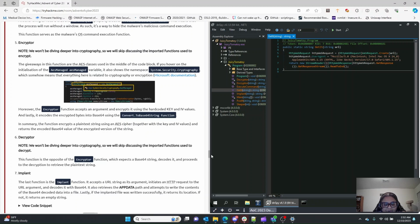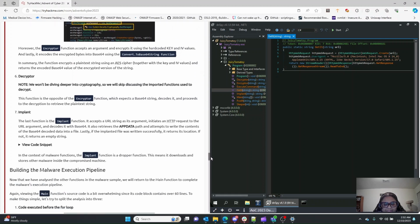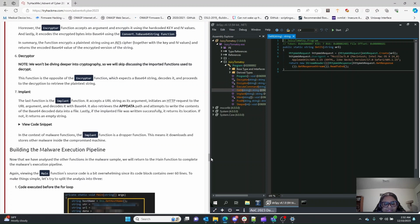The giveaways in this function are the AES classes used in the middle of the code block. If you hover over the initialization of the AesManaged variable, it also shows the namespace System.Security.Cryptography, which somehow means that everything here is related to cryptography or encryption. Moreover, the encryptor function accepts an argument and encrypts it using the hard coded key and IV values. And lastly, it encodes the encrypted bytes into base 64 using the ConvertToBase64String function. In summary, the function encrypts a plain text string using an AES cipher together with the key and IV values and returns the encoded base 64 value of the encrypted version of the string.